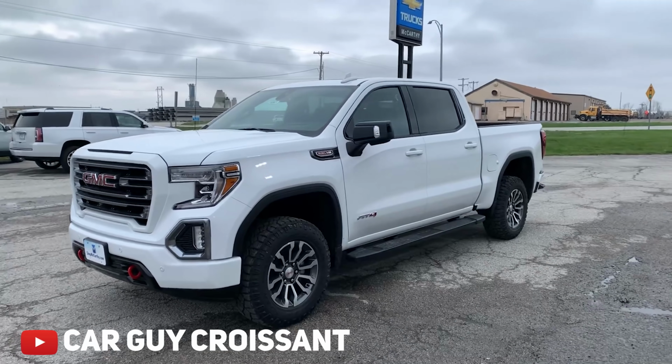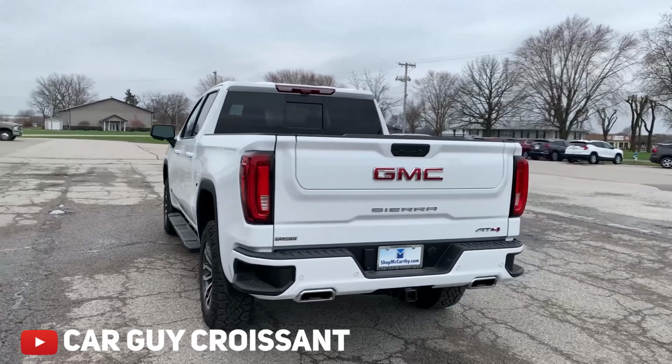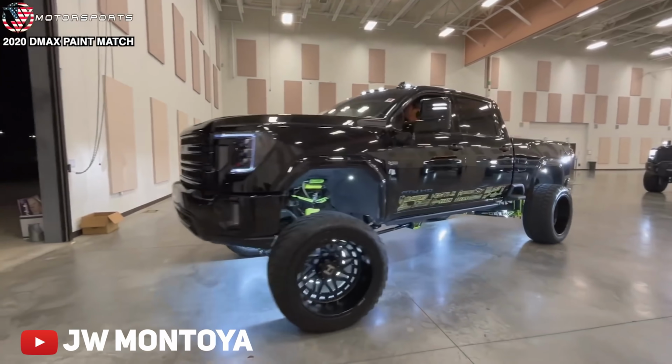I don't hate the Rams. I don't dislike them. But I picked a 2020 plus GMC AT4, because the AT4 doesn't have chrome. Yes, and they look fantastic. Like JW Montoya just built that black one. I don't know if you've seen that yet. Looks super, super good. That GMC front end looks great. Yes. Fire. It's a solid option. It's a great looking truck. I wish I could get one. I just want a dually. That's it. I wish you could still get a dually and manual.